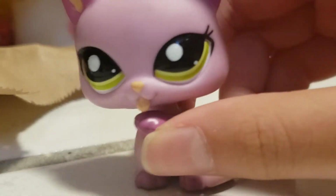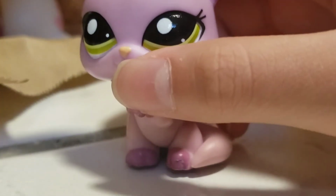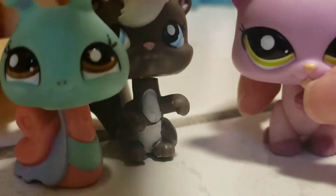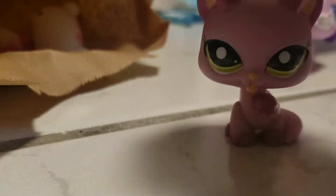Yes, I love this one. I've been waiting for this one. It is so cute. And the fact that this pet and this pet comes with this pet. Okay, so I'm gonna put these back. So this is so cute. It's a kitty cat.